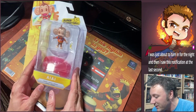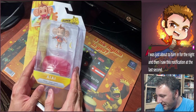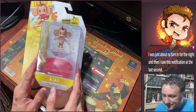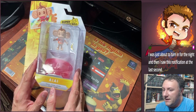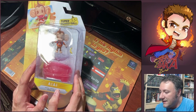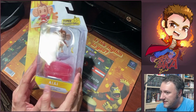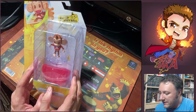Unfortunately, I like Super Monkey Ball and I like Aiai, but I kind of get how that's how it falls in the pecking order. But these are apparently Walmart exclusive. So I came across these in the store at random. Like I said, saw the other 2 and wanted those, and since there were only 3 in the set, just decided to go ahead and collect all of them.